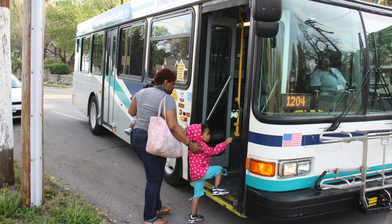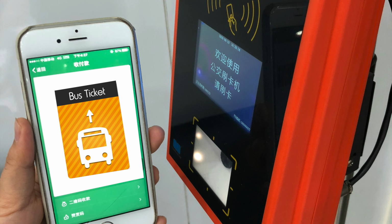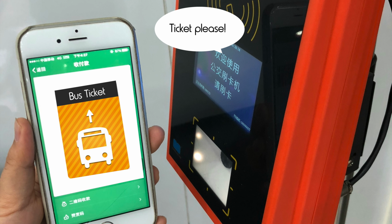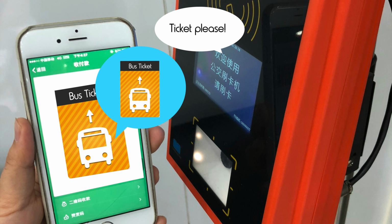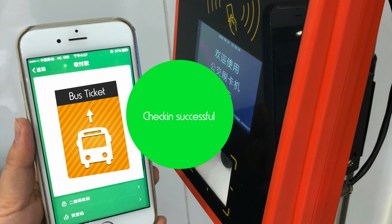And let's say you step onto the next bus where your ticket is still valid. And then there you again simply hold your device onto the terminal. And you probably can guess what happens next. The terminal again requests to see a valid ticket from your device, but now you have one. So of course there's no need to purchase another one and the terminal simply lets you through.